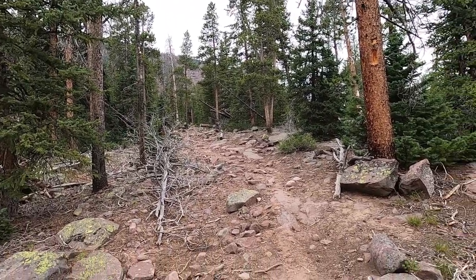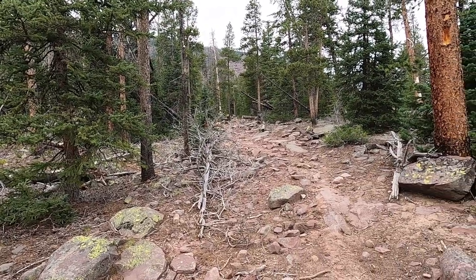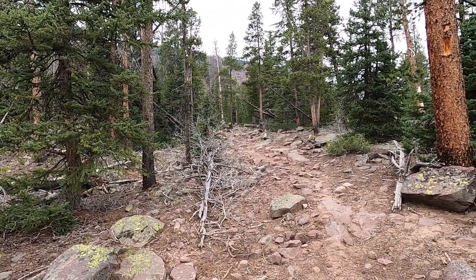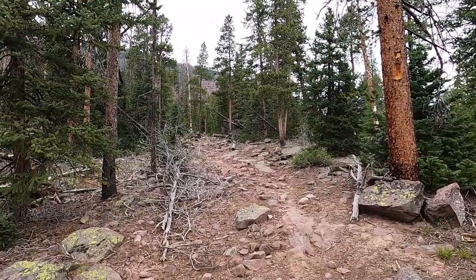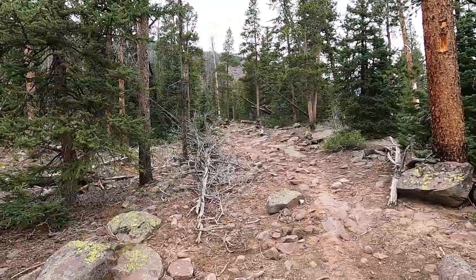Starting to see some walls of the hilltop up there, but it doesn't look like we'll have much of a view yet for a while. Up we go.